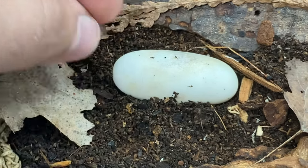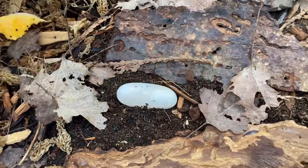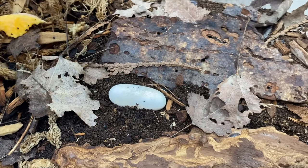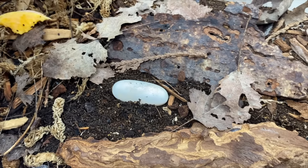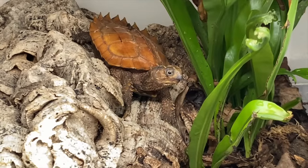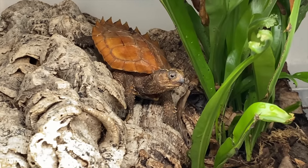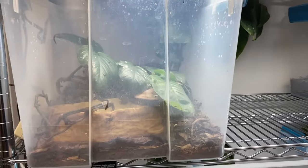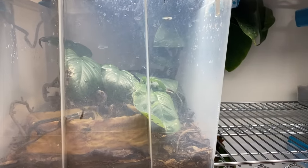Not the same with superworms or anything like that. So we're going to leave it here and hope for the best, cross our fingers, because that would be so cool if we got one leaf turtle for the season, one baby. But you know what? Getting any eggs so far is already a step in the right direction. I'm so glad we did. And now that we have three males for breeding, we can increase our chances even more.